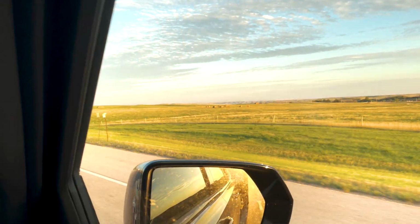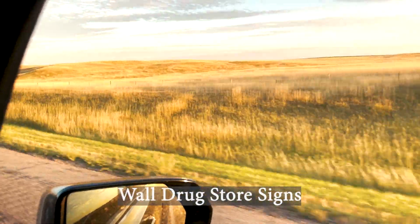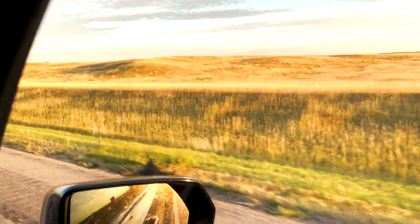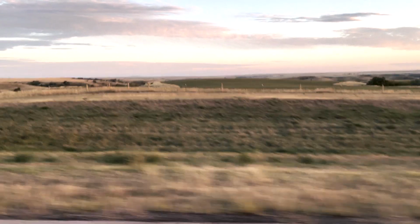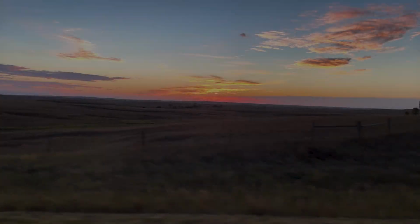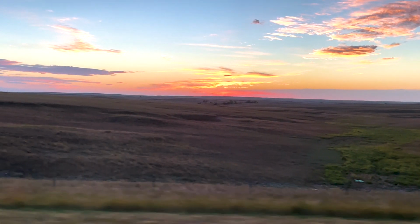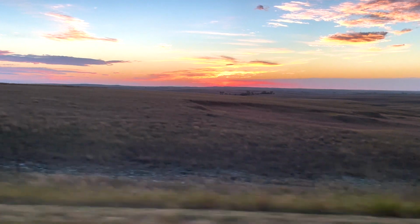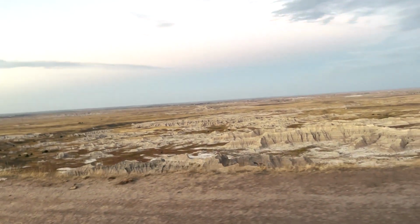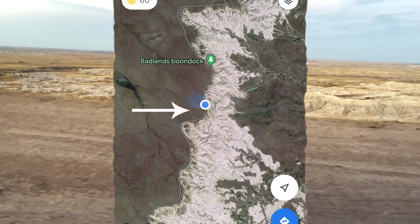You're getting close to Wall, South Dakota. You see a lot of Wall signs. Almost there. We're going to the Nomad View boondocking spot in South Dakota overlooking the Badlands. Exciting.